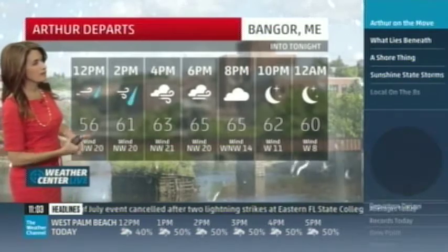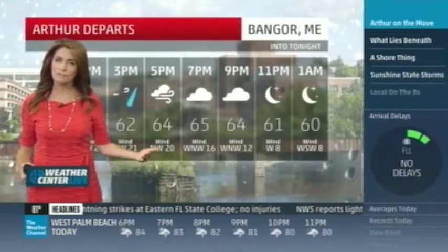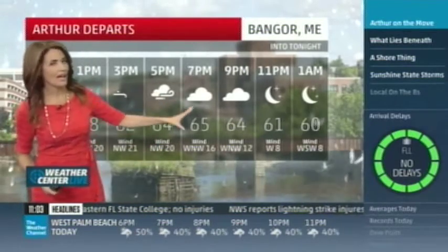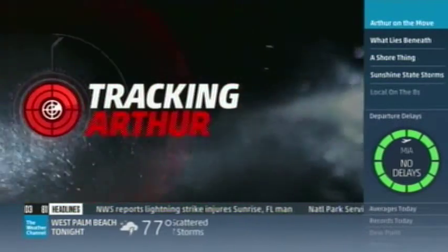Well, Bangor, Maine, it's going to be windy. It's going to be a little rainy for us as we head throughout our afternoon, but then things will start to improve as we get into our evening hours. So, Kate, better times on the way. We like that. Looking forward to some better times.